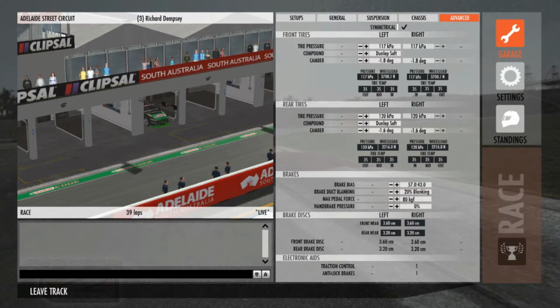Now, tyre wise, they do need more pressure because they are burning up. Now, I'll put a tad in that and a tad in that. So we've got 2 Dunlop softs on there. You can see the brake balance set. It's personal preference with brake balance. It's not always that's the best, because it depends how you brake and how you accelerate.